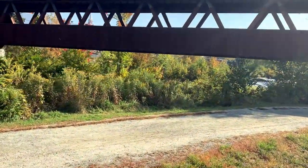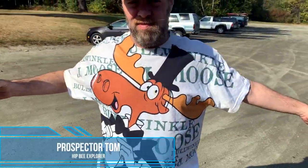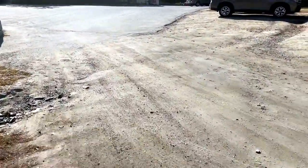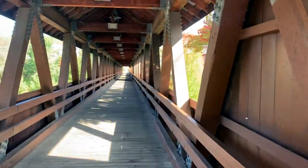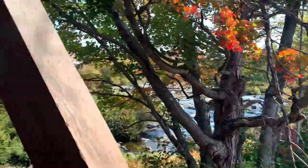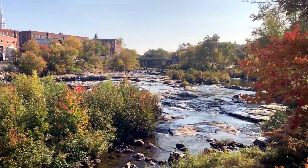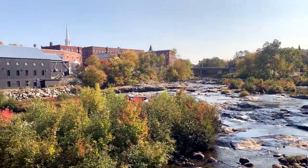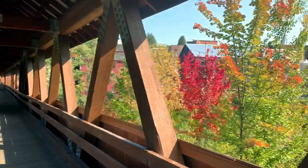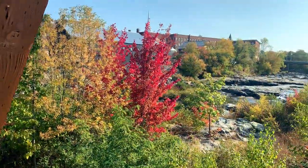Littleton. Check out the Amanoosuc River that flows by here. And look at Tom's shirt today. Look at that one. Always something special. Look at that bedrock out there. Really beautiful here. Trees are changing color fast. Nice red one right there.